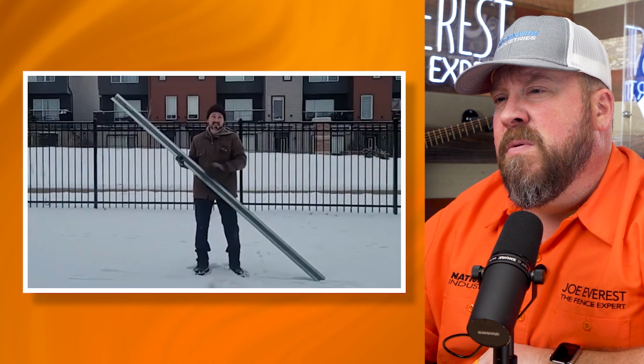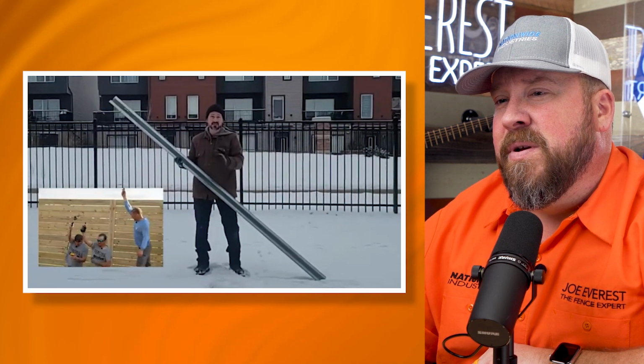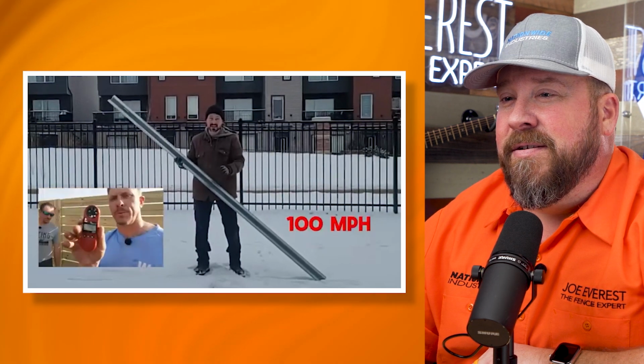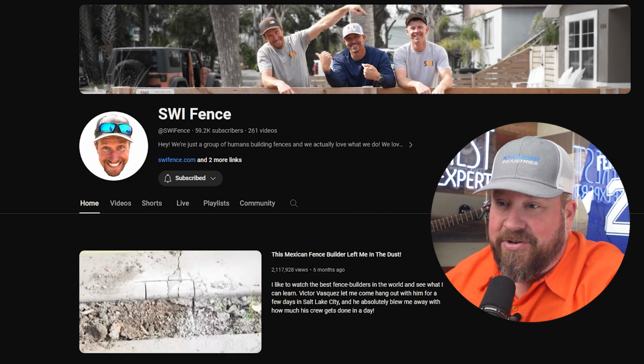These posts can withstand up to winds of 75 miles per hour. Or if you watch Mark Olson and his brothers in SWI, they've tested out winds of over 100 miles an hour. SWI is a great channel. If you're into fencing related content, you should check them out. These posts are also pounded in the ground, so we're going to have no mess, no dig, no concrete, and it's going to be beautiful. It'll look like it just grew out of the ground.